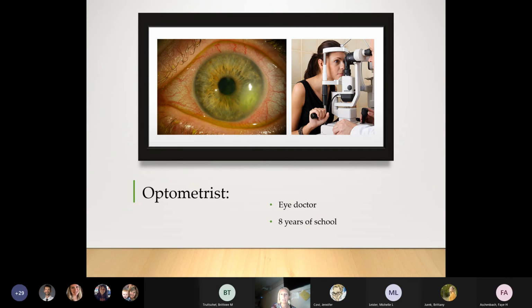An optometrist would be another option. An optometrist is an eye doctor, and I am an optometrist. So I went to school for 8 years. I went to UW La Crosse for my bachelor's of science, majored in biology and chemistry, and then went to school in Memphis, Tennessee to learn about how to treat and diagnose disorders of the eye.